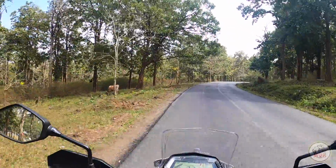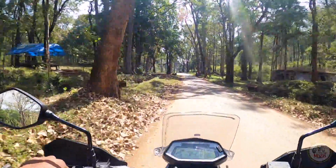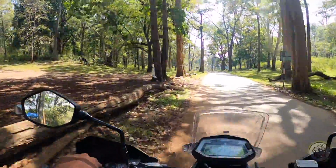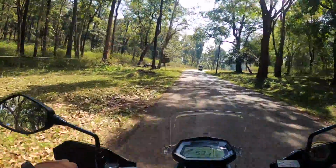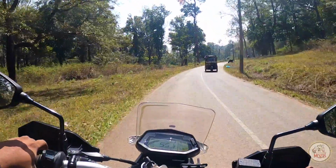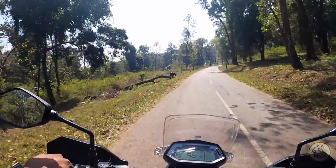Kuruva Island is somewhere 14 kilometers. This is the road to Kuruva Island, which is around 6 kilometers. On the main road, we have taken left, and one more right afterwards. After a kilometer, we take left.